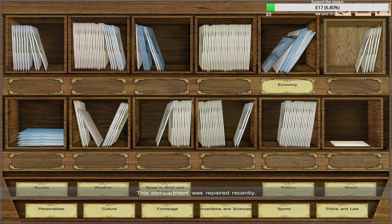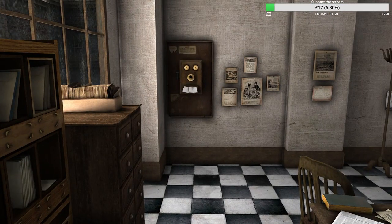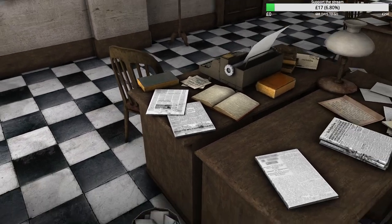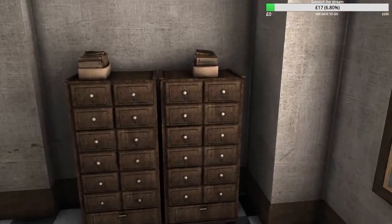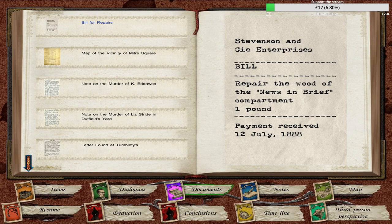This compartment was repaired recently. Okay. So we've got to come back to that and figure out which is the right way of pulling all of the titles for each section. Repair the wood of the news in brief compartment.